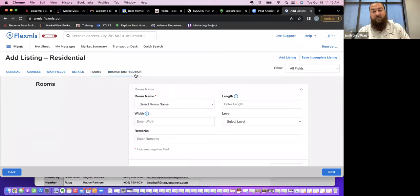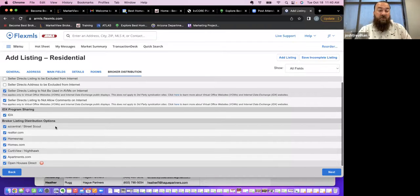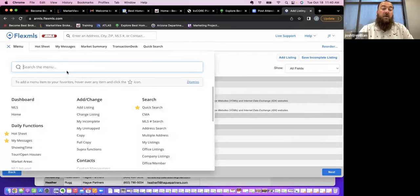And then here's your broker distribution. So as you know, our MLX is connected to the IDX. So when you go out on a listing appointment, you can let them know that, hey, guys, guess what? It's connected to the IDX, and the IDX then distributes it to all of these different websites.